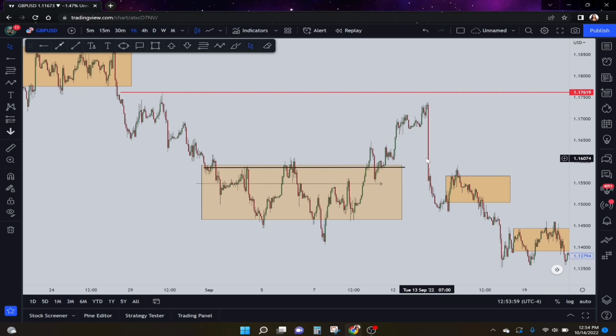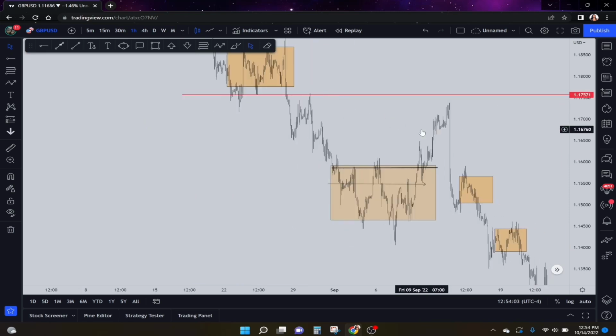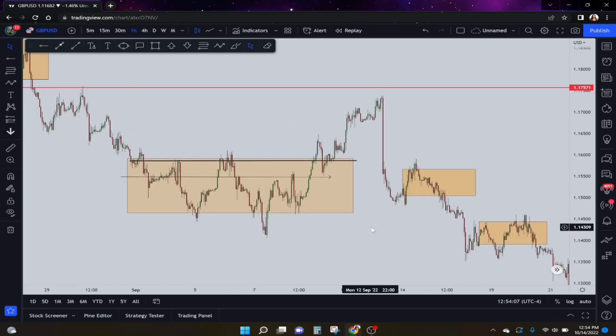Did it break my last level? Where were my key levels? Where was the last level of support that turned resistance? These are all things you have to look for to help you. The market, guys, it ain't gonna make it that simple. It's not gonna make it that easy for you.